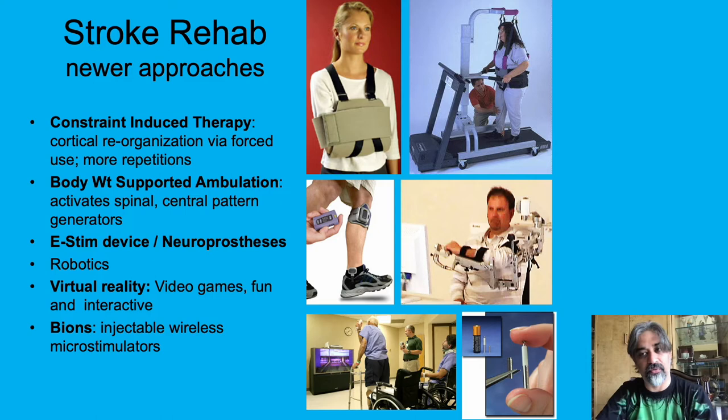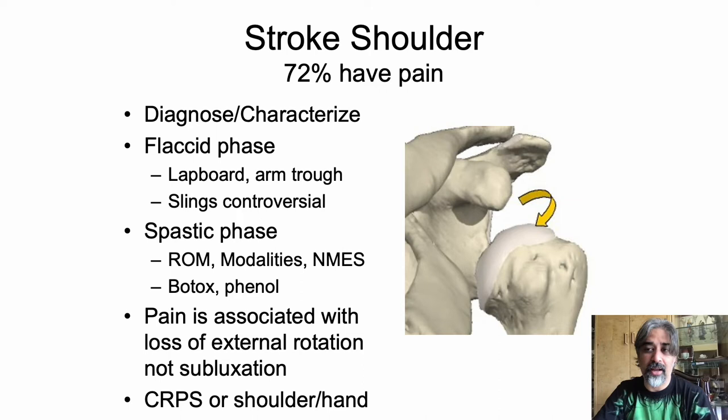Stroke patients have plenty of overlap into the musculoskeletal outpatient domain, where they develop the so-called stroke shoulder. Initially, the ball flops around in the socket while flaccid, until the reverse occurs with increased tone. Eventually, this can unfortunately progress to the shoulder-hand syndrome, which can be challenging to treat.